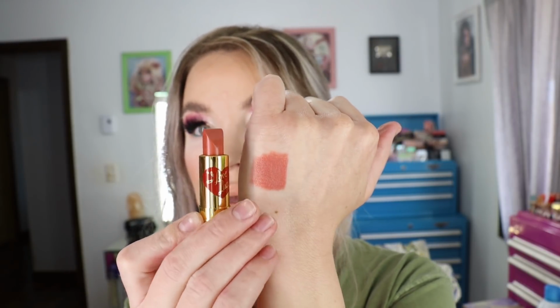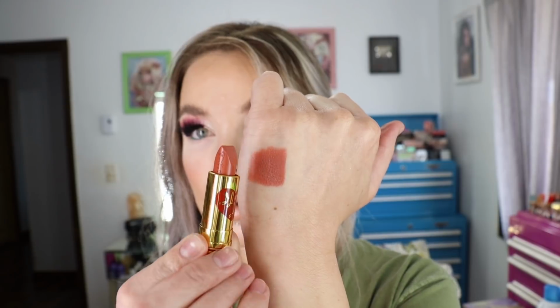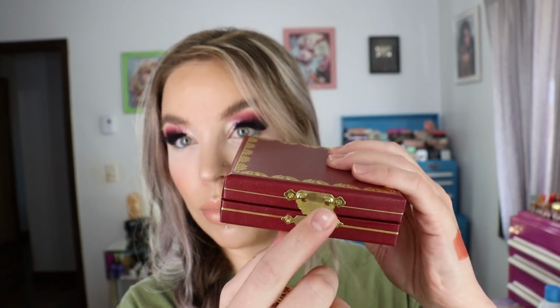And their formulation is really nice as well. This is how the bullet looks. So that is the What a Peach lipstick. And then the compact came in this cute little box with a closure. And when you buy the compact, you get to pick what pressed powder you want.